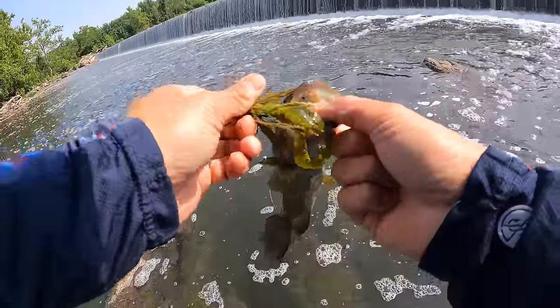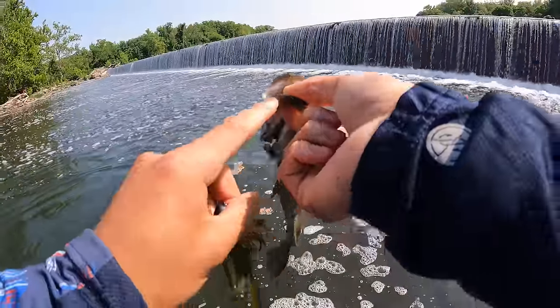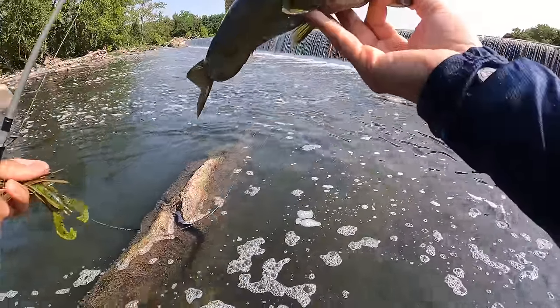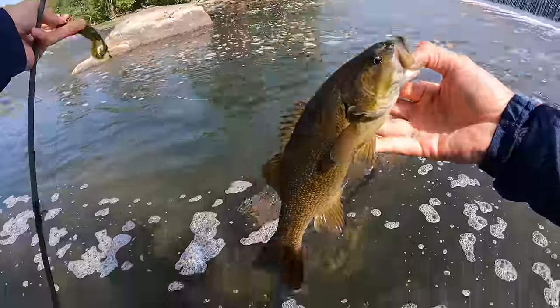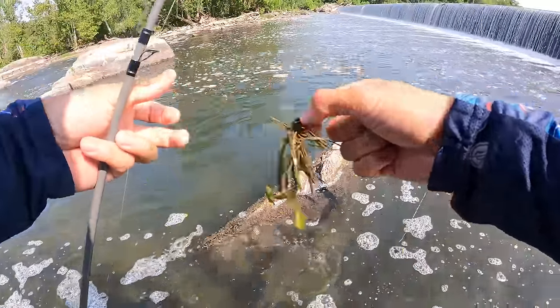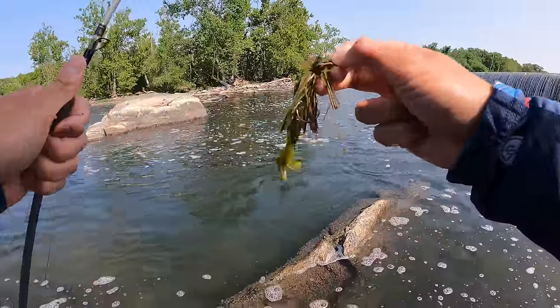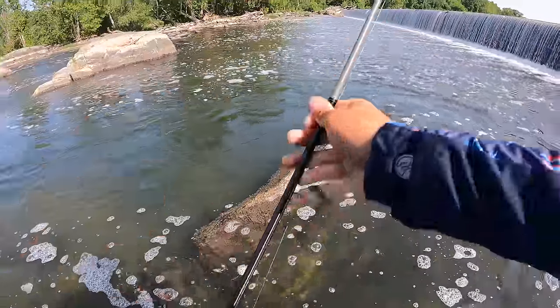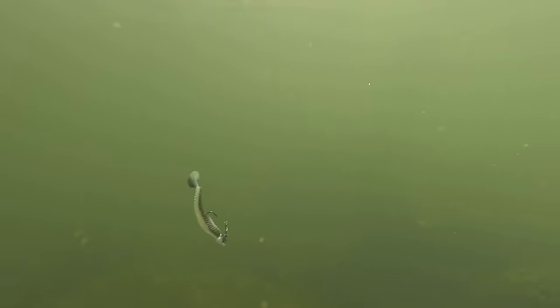Hey, okay. After I saw that one bass with that beat up lip, I knew some of them had to be feeding in the rocks. This guy was looking for a little crawfish meal, but instead he got a face full of little juicy jig plus Krackin crawl junior trailer. Very natural presentation.